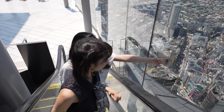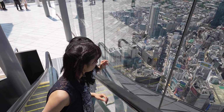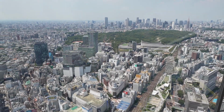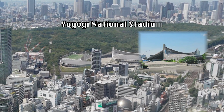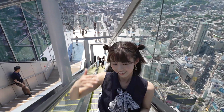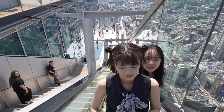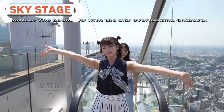Do you know what it is? The thing in the middle? In front of the forest. Ah. Maybe. And now we are going to the Sky Stage. So we are here. Yay! Sky Stage.